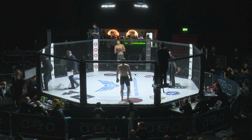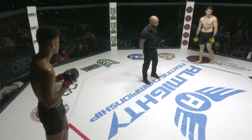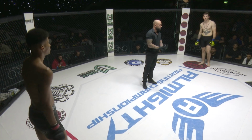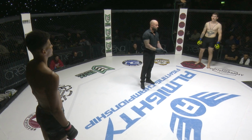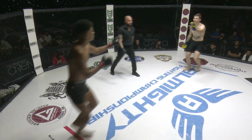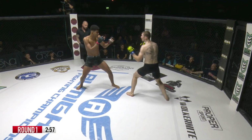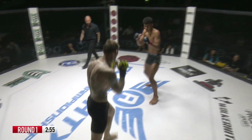Ladies and gentlemen, cage door set to close on this amateur 88 kilogram catchweight contest. Morten Aune fighting out of the blue corner in the black Nike Pro shorts, representing Trondheim MMA, taking on one MMA's Jacob Shepherd in the gray NVR shorts.